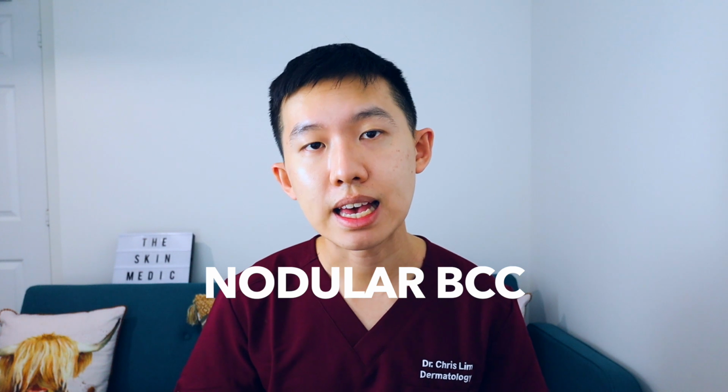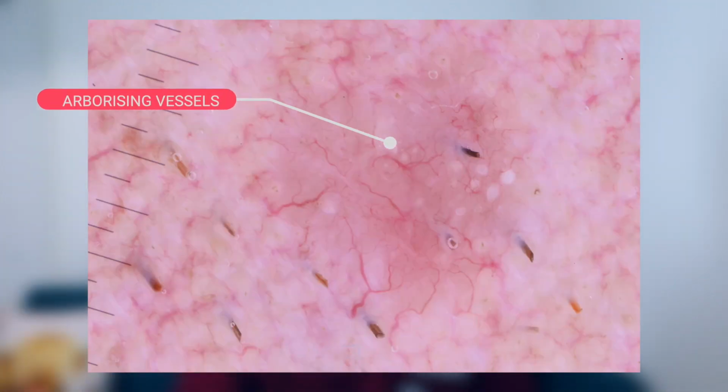nodular BCC. And in nodular BCCs, you can appreciate a nodule that is irregularly shaped. There is a rolled, shiny edge as well as a central crust or ulcer. And if you magnify it using a magnifying light or a dermatoscope, you can sometimes appreciate these little blood vessels, also known as arborising vessels, that would branch out to form little tiny vessels on the surface. This is classic for a nodular BCC.